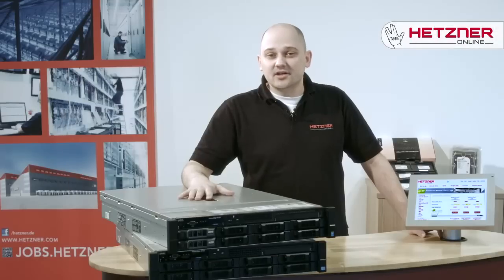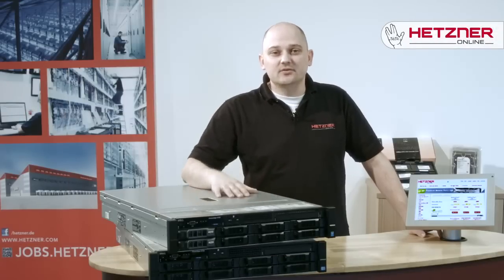Our first model, the DX151, has a single CPU with 8 cores and hyper-threading, and the DX291 has dual CPUs, so you now get, with hyper-threading, 32 hardware threads instead of the previous generation, which had only 6 cores and hyper-threading. So in total, you now have 32 threads instead of 24.